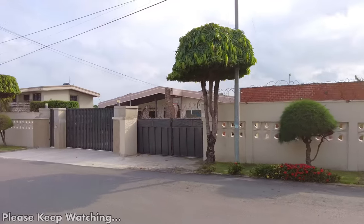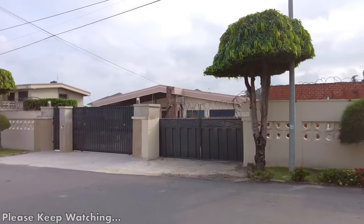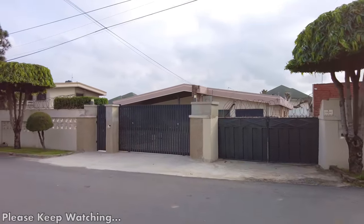Nice homes. There's a basketball in that home. Very nice. Basketball court.